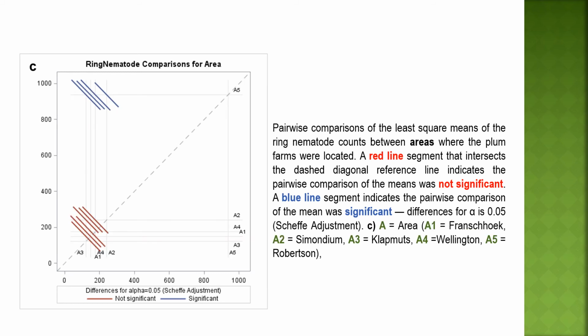Also, there were significant differences from the pairwise comparisons of the least square means for ring nematode values between Robertson's and the 4 other areas surveyed in the Western Cape, as shown by the 4 blue line segments. None were observed in the pairwise comparisons of the least square means between the 4 other areas, as represented by the line segments which are intersecting the diagonal reference line.